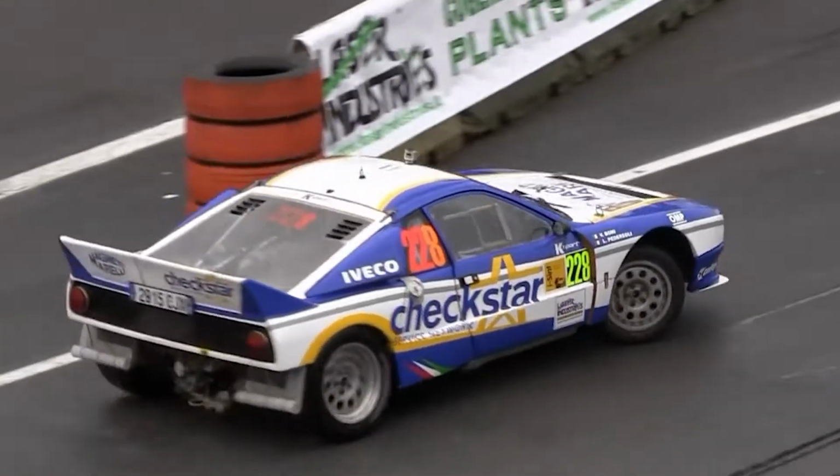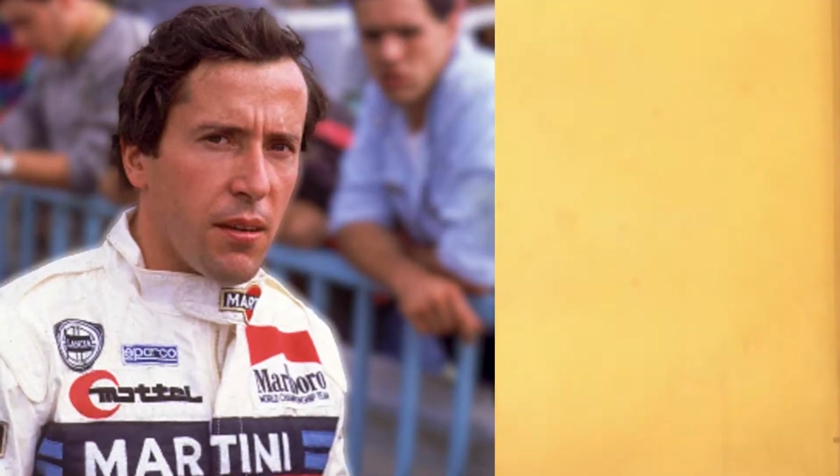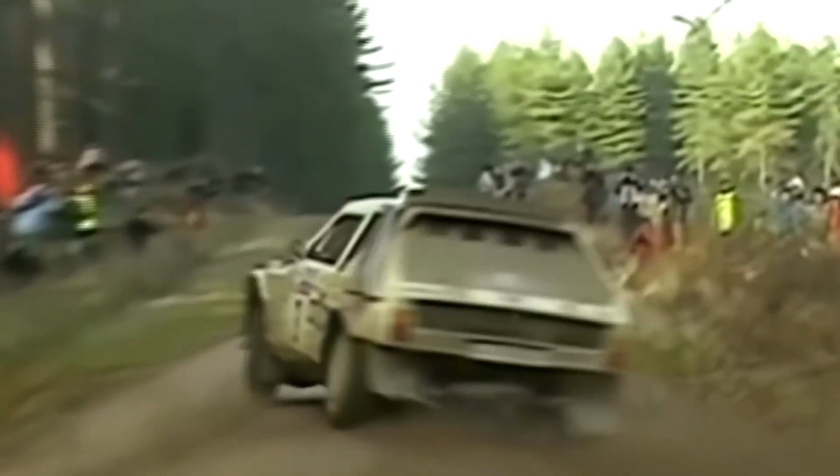It's absolutely maniacal. The much less powerful 037 had itself been involved in a Group B tragedy when Attilio Bettega crashed head-on into a tree and died instantly in 1985. By the late 80s, Group B was taking lives left and right, not just from drivers and co-drivers, but also from spectators who really liked to crowd the course and risk their lives to get as close as they possibly could to the rallying action. The S4 really represented everything Lancia could throw at Group B in the hopes of being competitive with Audi, because by 1986 all the tragedies led to Group B being disbanded.